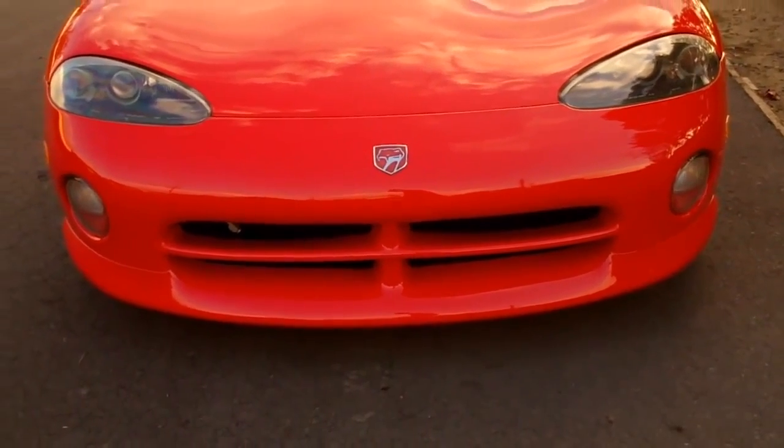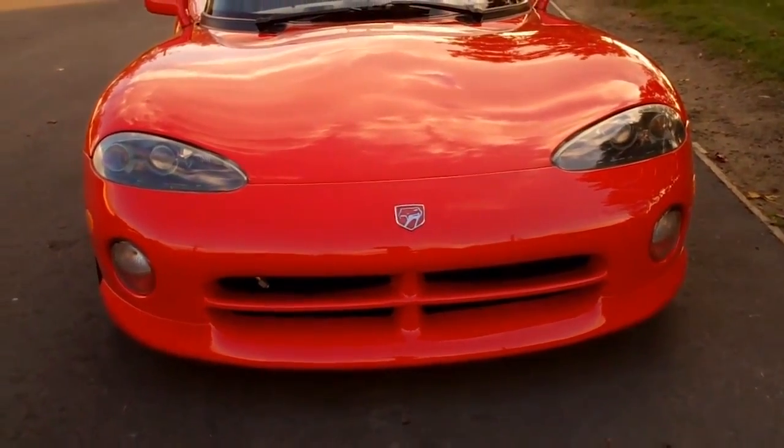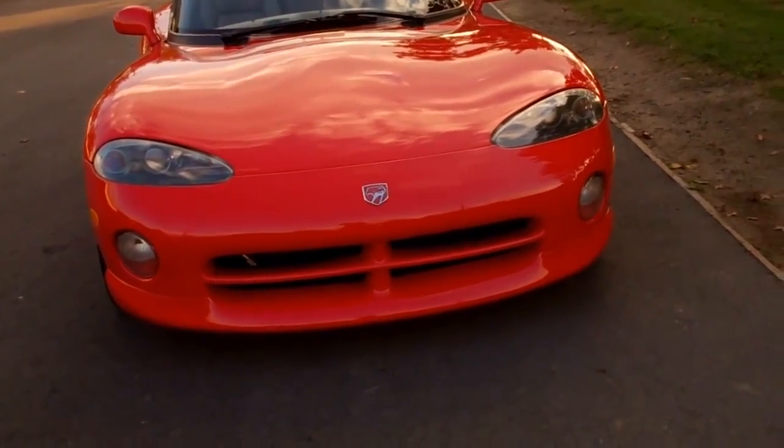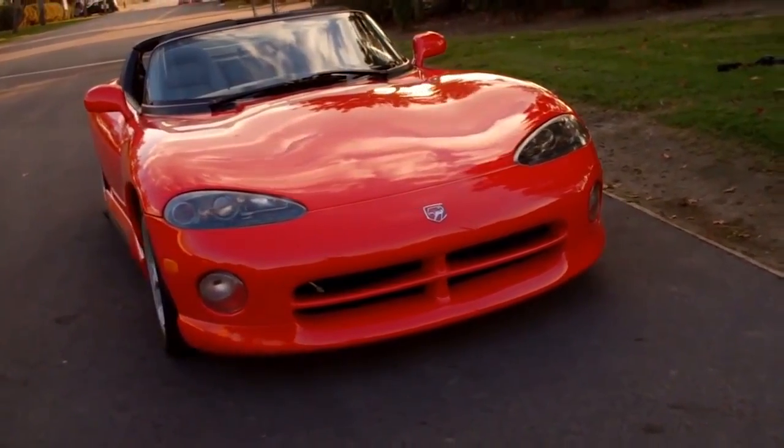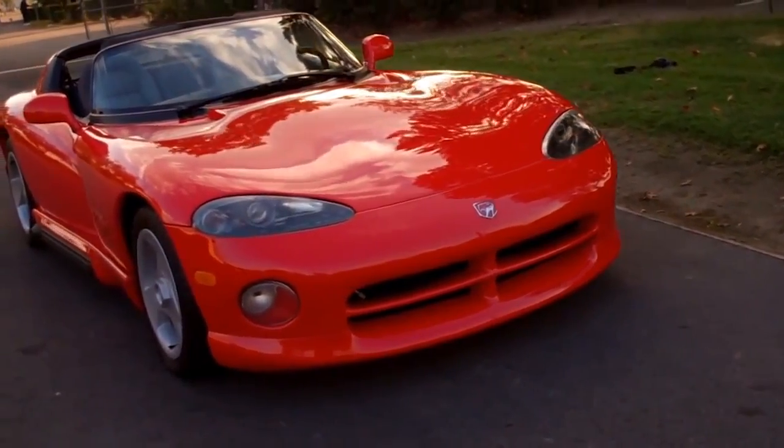The name Dodge Viper appeared for the first time in 1989 at the North American International Auto Show in Detroit. After a few years, the production model was revealed in 1992.